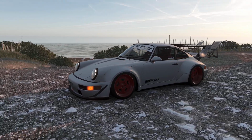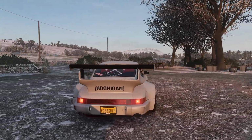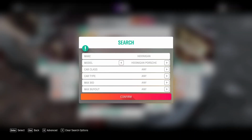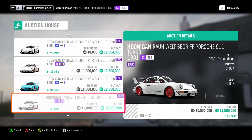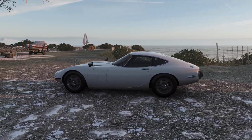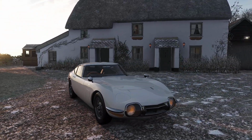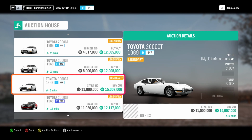Sitting at the 15th place of our top and selling for 12.8 million is the 1991 Hoonigan Rauh-Welt 911 Turbo. Sitting on the 16th place and with a selling price of 12 million, we have the Toyota 2000 GT from 1969. And again, watch out for that overprice.